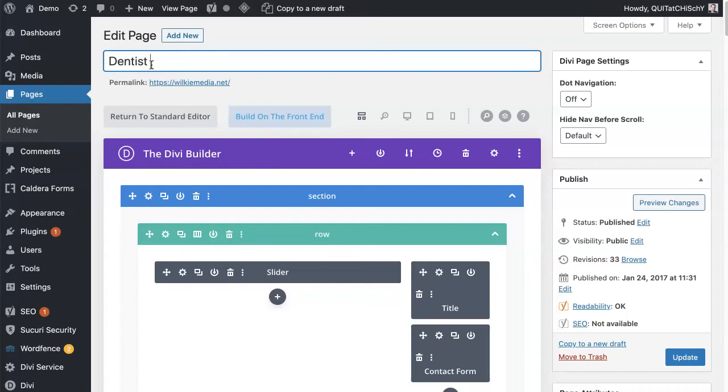So maybe we do dentist classes that we teach across the world. So we might add in some additional information. Dentist classes, learn to be a dentist. And I'm just coming up with examples here, but the assumption would be that there would be people searching for learn to be a dentist and dentist classes as well.